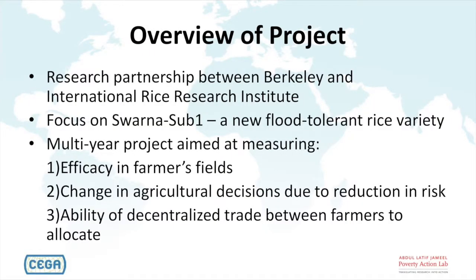So, the project. This is a research partnership between Berkeley and the International Rice Research Institute, which a lot of people have already touched on a little bit, okay? So, the focus is on Swarna-Sub1, which is a new type of flood-tolerant rice. The name sort of says it all. It's just like Swarna, which is a very popular rice variety grown throughout eastern India and Bangladesh, but it's got the submergence tolerance locus added to it. Just one group of genes that plant breeders worked a long, long time to figure out how to precisely insert into Swarna to give it flood tolerance.